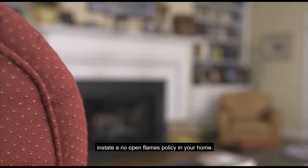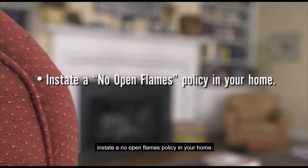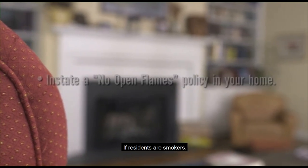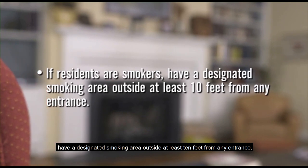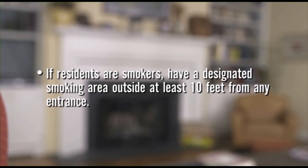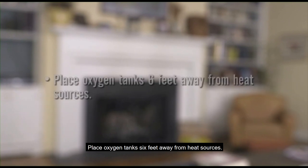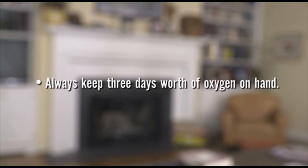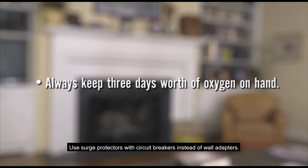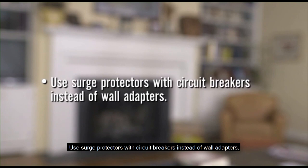To review, instate a no open flames policy in your home. If residents are smokers, have a designated smoking area outside at least 10 feet from any entrance. Place oxygen tanks 6 feet away from heat sources. Always have 3 days worth of oxygen on hand. Use surge protectors with circuit breakers instead of wall adapters.